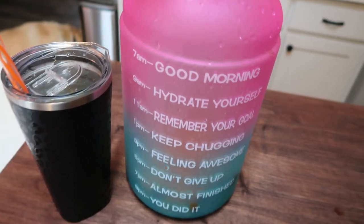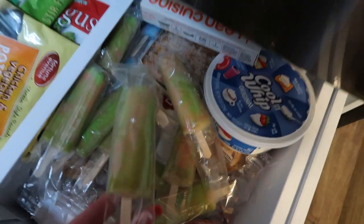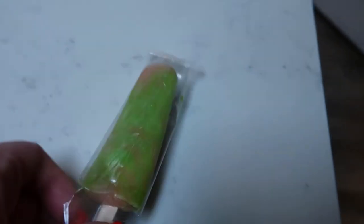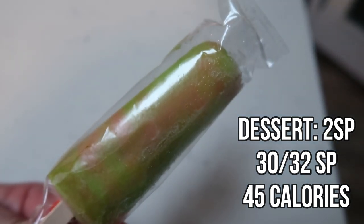Last glass of water and my gallon is done. It is currently 5:45. So for dessert tonight, we're gonna keep things simple. My dinner was so filling and delicious that I'm actually going to have one of these Sour Patch Kids watermelon ice cream pops that I picked up at the Dollar Tree. Stay tuned for a full review of these. They're 45 calories, 2 smart points.